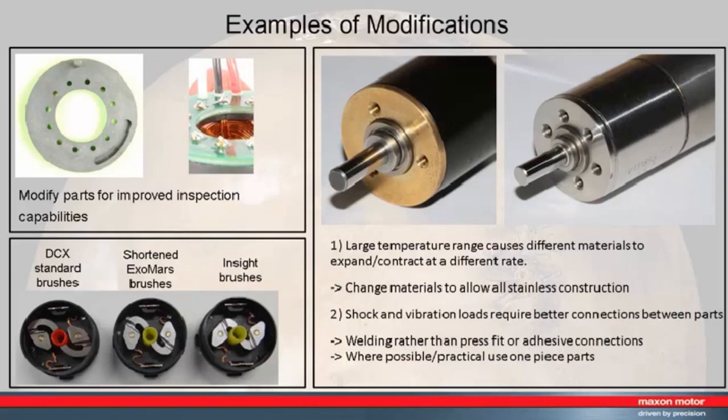We had plenty of failures with shock tests at the beginning of the program, so you have to shorten the brushes. The normal shortening we do is the middle one, and something like Insights, where, as I said, we have the 100,000 shocks, we make them quite a lot shorter.